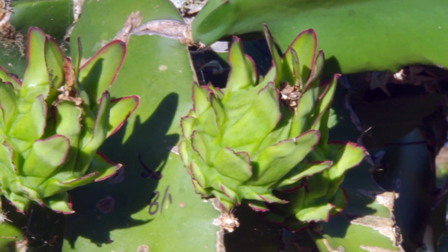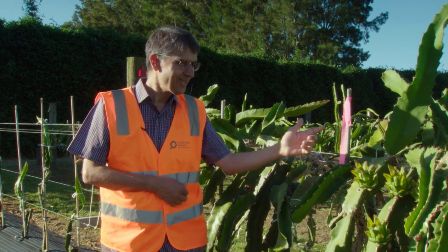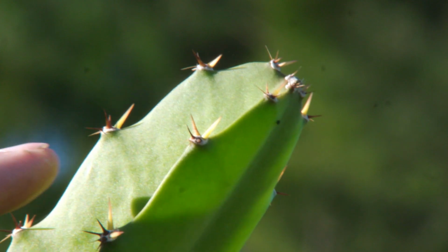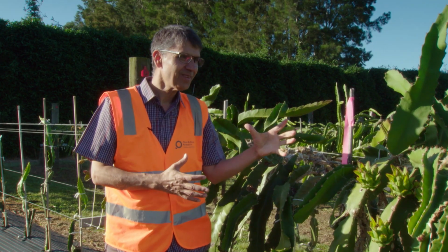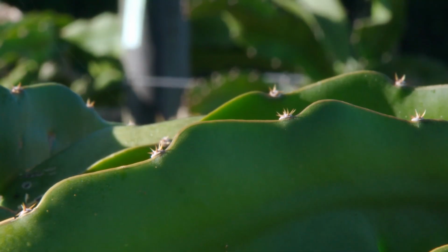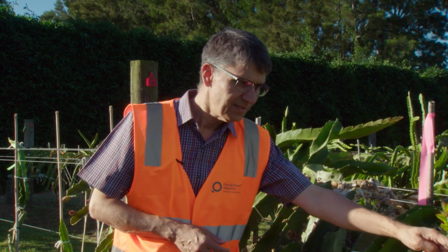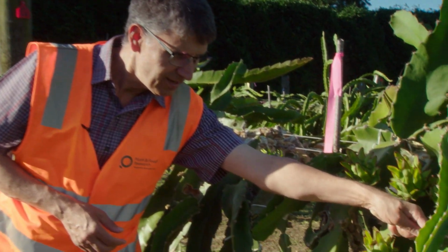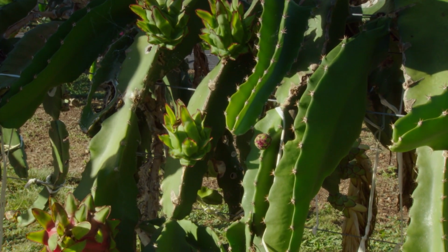This one we are looking at is what we call a semi-wild variety. You see the spikes, they are quite long, whereas for the commercial variety that we have developed, their spikes are very tiny, so it's easy to handle them. So in day-to-day activities, you don't get spiked by the long spikes. By looking at the color of the floral buds, like in this case, you see the pink at the tips. That indicates what color the flesh will be.